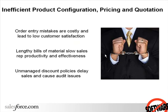A process area where many organizations face issues and have room for improvement is configuration, pricing, and quoting, also referred to as CPQ. As mentioned before, early-stage companies are more likely to focus on selling new, innovative products in the market. However, as products standardize and become more mainstream, customers expect a highly optimized buying experience and look for an organization to have standardized processes and flawless execution.